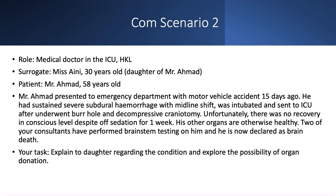So you need to break the news early, because in this scenario you are expected to have like 1 or 2 minutes wasted to address the emotion of the next of kin. So this is something expected. You really need to budget your time. In this scenario, you need to break the bad news early, and therefore you can tackle the emotion slowly.